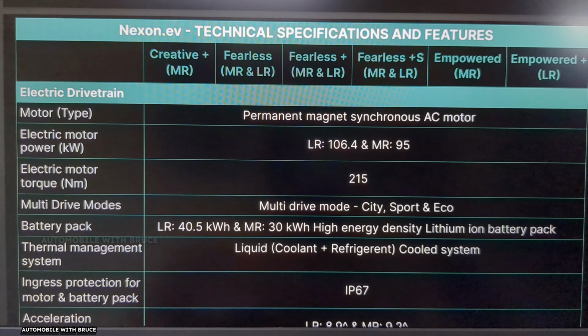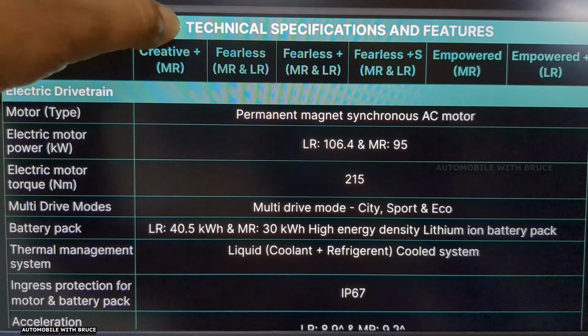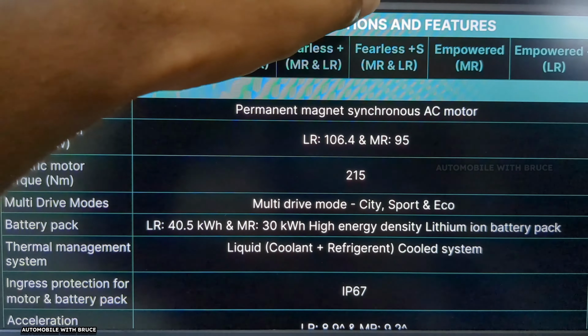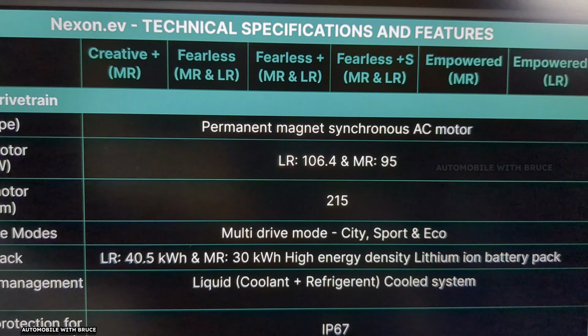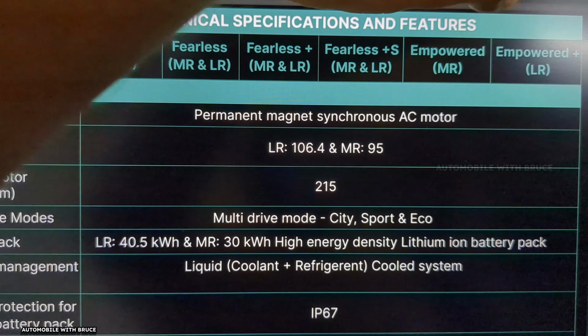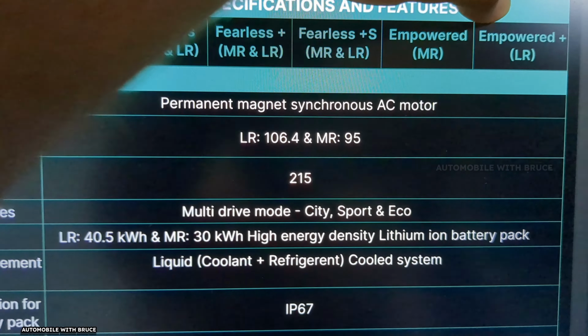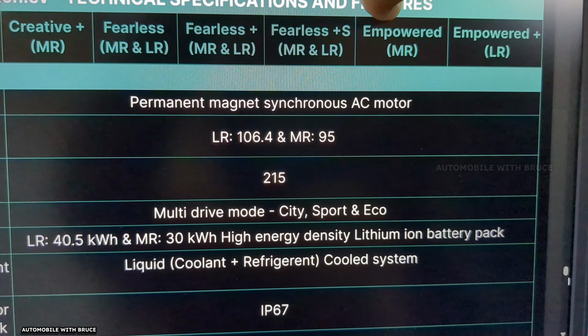We'll go through the specification list and the variants. It starts from Creative Plus, Fearless, Fearless Plus, Fearless Plus S, Empowered, Empowered Plus. MR is medium range, LR is long range. So basically this will be the top of the line for long range, and this will be the top of the line for medium range.